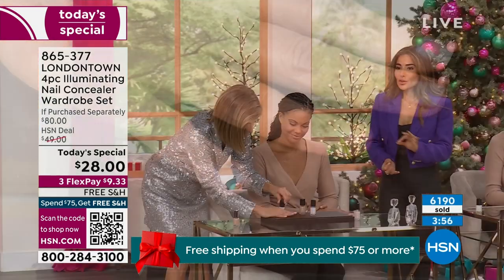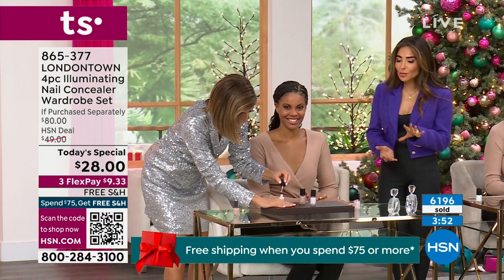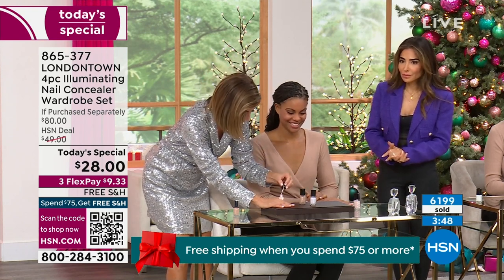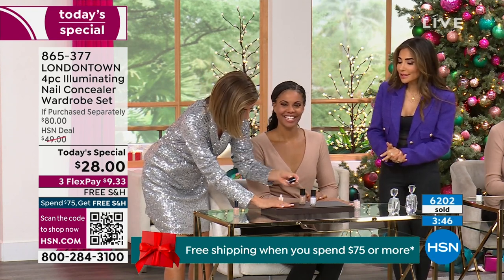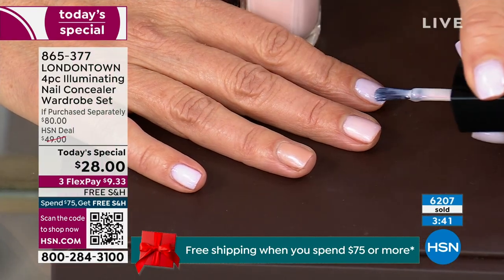A lot of polish brushes are square or angular, and when it's angular, it doesn't serve you because it's not getting the entire nail. Right, so here we go.